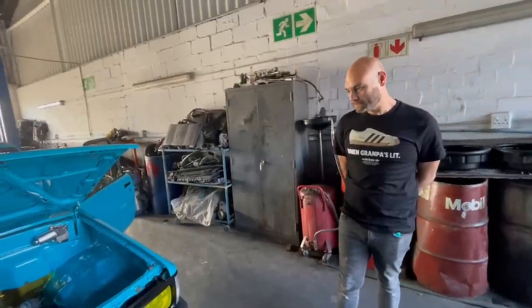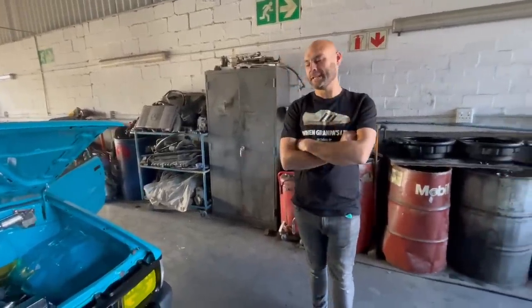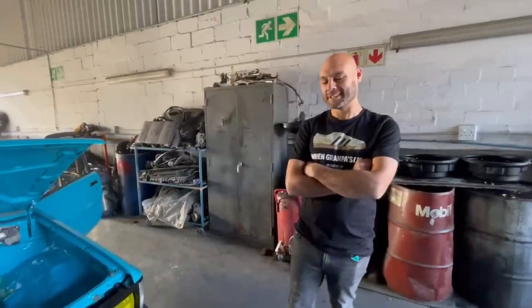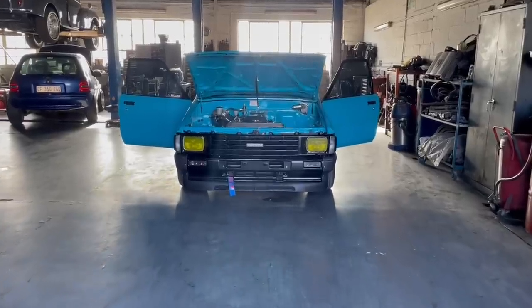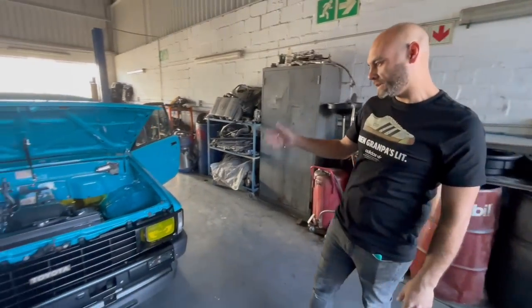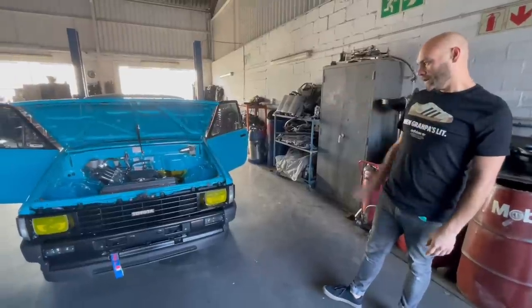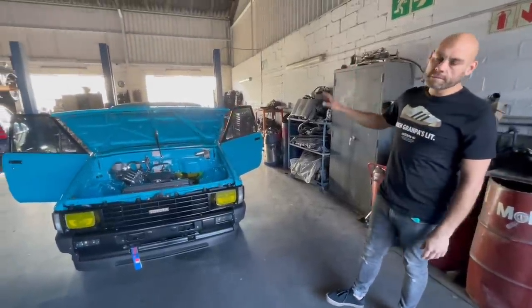Any future plans for the Bucky? Yeah, there are other plans in the future. Not future, but soon. Okay. Mainly, we touched everywhere we could on it. It's got the six-pot calipers on in front, the 18s on. We built the other diff in the rear.